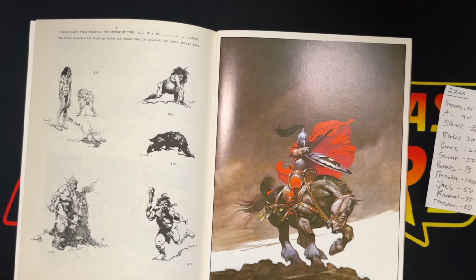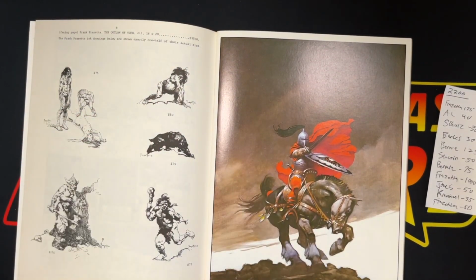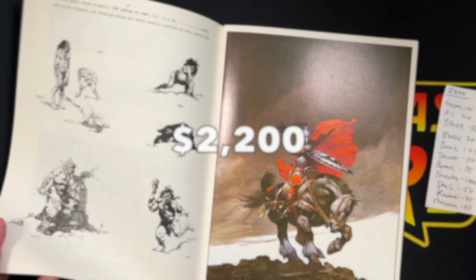So I bought 3 Frazettas. So I got this and the oil painting. I bought a Williamson. I bought a Charles Schulz. I bought a Barks page. I bought a Berni page. I bought a Severin cover. Bought a Berni illustration. A Jeffrey Catherine Jones sculpture. A Roy Krenkel piece. All for $2,200.